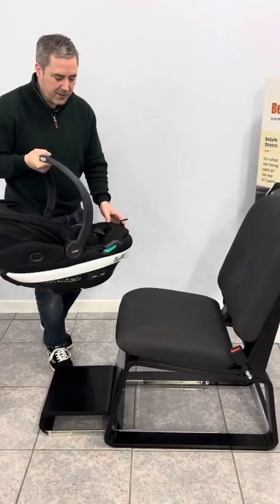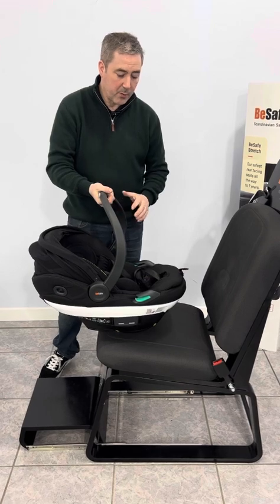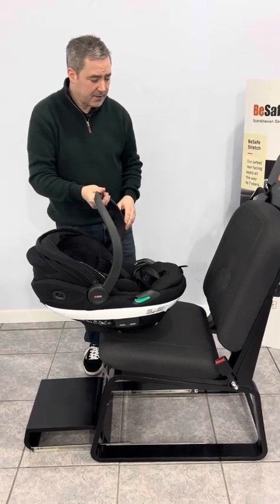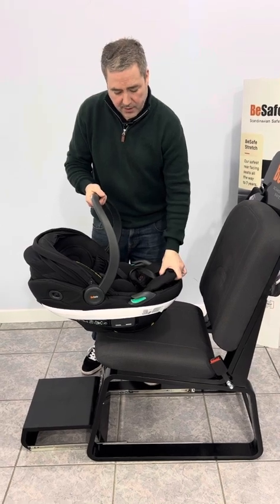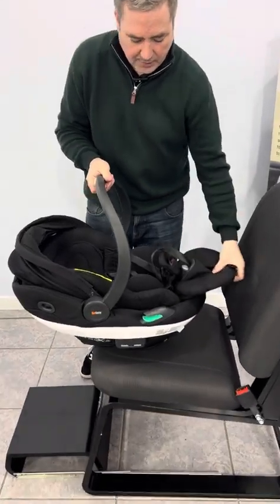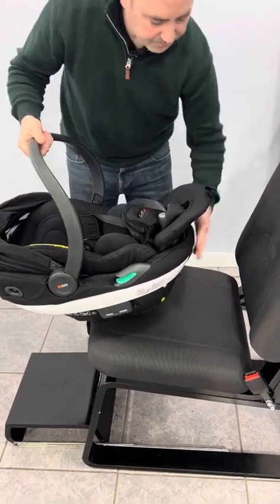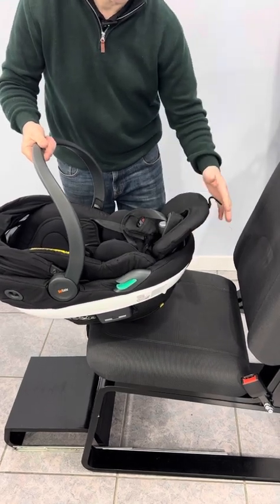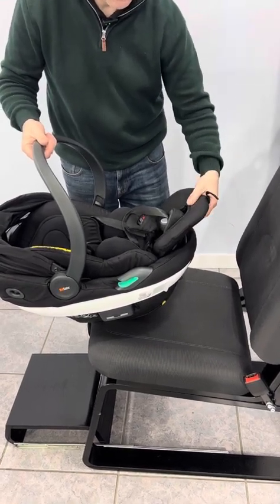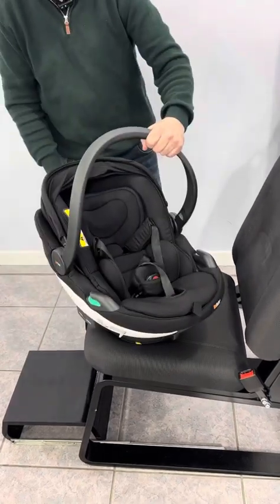Okay, next question is, can the seat be used with a car's own seatbelt without the ISOFIX base? The answer is yes. I'll show you that in just a second. The second part to that question though was, if you're seatbelting it in, can you use the lie flat technology? The answer is going to be no. Reason being is this part here will protrude out beyond the car seat and it's going to cause issues with getting a good fit. So it needs to be in the standard position.